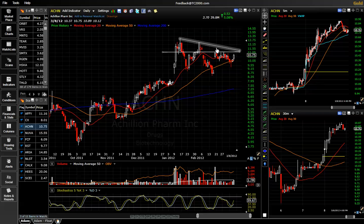ACHN. Looking for this one to take out these two levels of resistance here. We got that downtrend coming in, and we got this resistance put in here in this little range. Look for a takeout of those highs, and I would get it on this first takeout and then see if we can take out that downtrend.